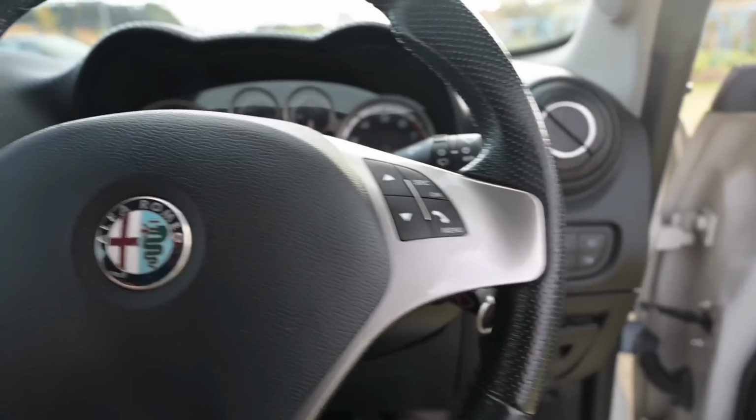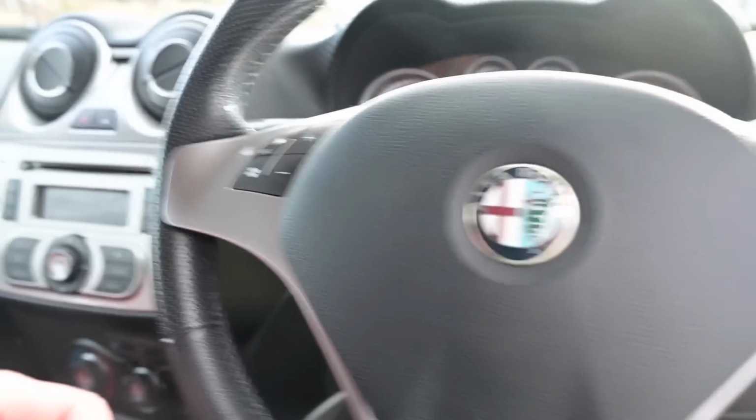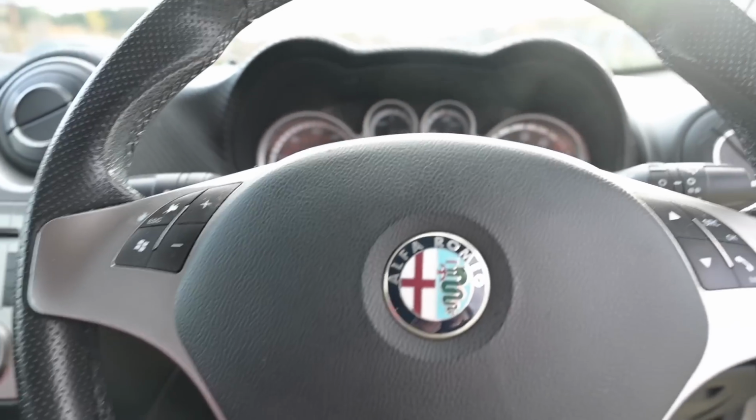Got a phone, radio controls and our Blue and Me Windows control. Kind of weird having a Windows button on a steering wheel, but that's the way it goes. And we do of course have the horn on there as well. Horn test. Extra parpy, maximum clearance, because Italians love to hoot at stuff.